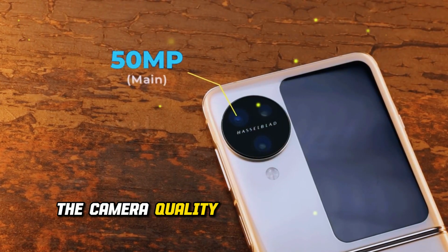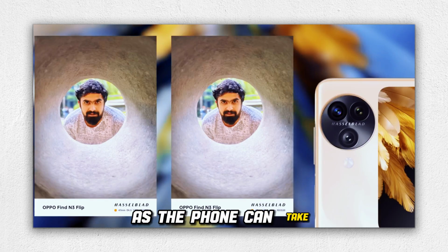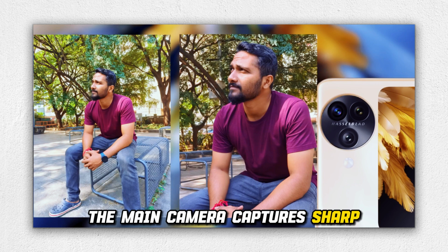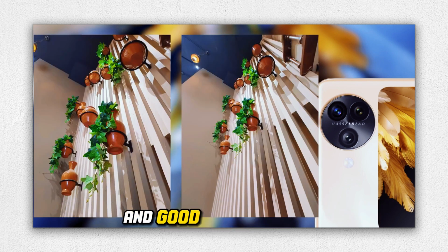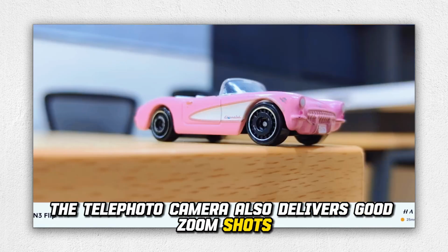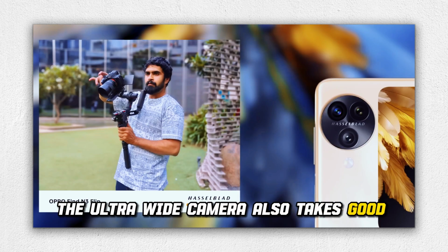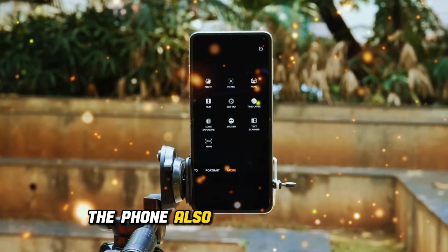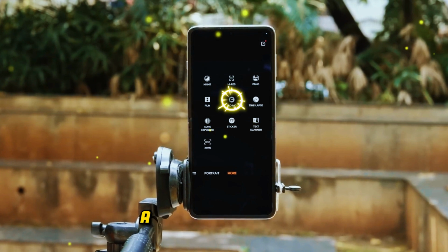The camera quality of the Oppo Find N3 Flip is excellent, as the phone can take stunning photos in various scenarios. The main camera captures sharp, detailed, and well-exposed photos with natural colors and good dynamic range. The telephoto camera also delivers good zoom shots with minimal loss of quality. The ultra-wide camera also takes good photos with minimal distortion and good coverage.